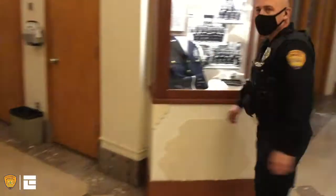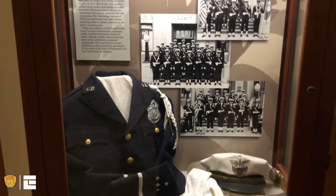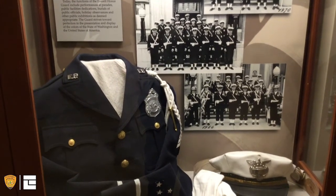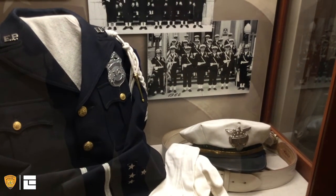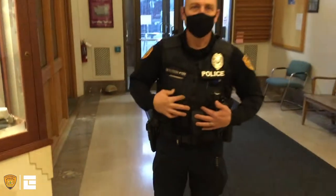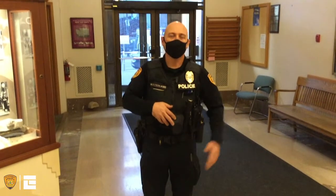Lastly, we have a formal uniform used by the Honor Guard. They've changed slightly since then, of course. These are uniforms that we would use for special occasions, ceremonies, and maybe even going to court. Most of the officers that you see will be dressed as I am in a typical patrol uniform. So sometimes we have to wear the formal uniforms for other special events, occasions, and maybe even going to court.